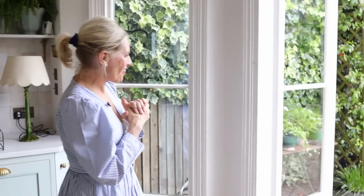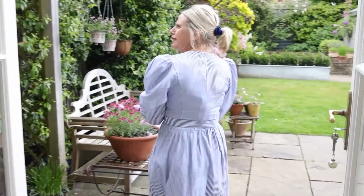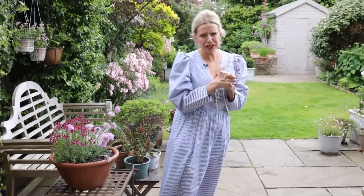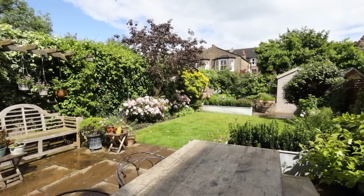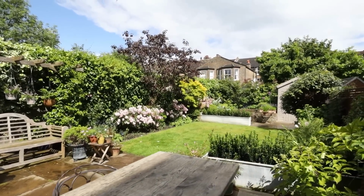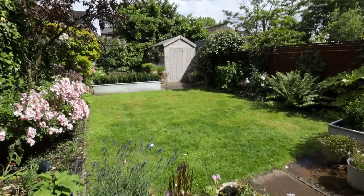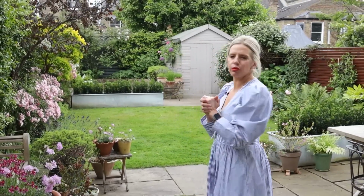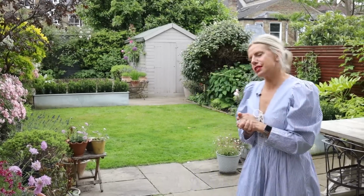This is our garden, which is actually quite a good size for a London garden. We're really, really lucky. We rebuilt the wall at the back, but otherwise it's more or less how we found it. We did some planting when we first arrived a few years ago, and I really wanted it to feel like a country garden in the city, so lots of roses. It's a really summer garden.